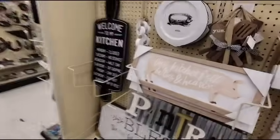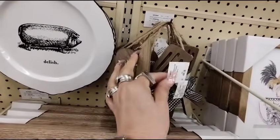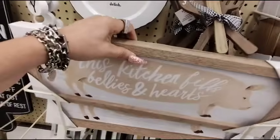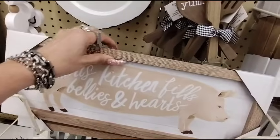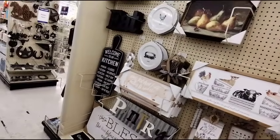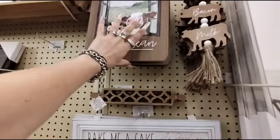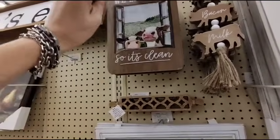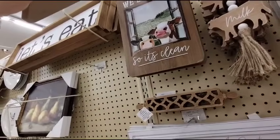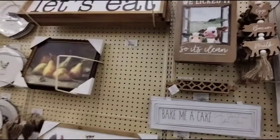This kitchen fills bellies and hearts. Oh my goodness, look how adorable that is. If you have like a kitchen tree for Christmas or whatever, $3.99. $12.99. Those are cool as well. I still want those. I don't know if I want it though. $8.99. It's cute. I do like it.